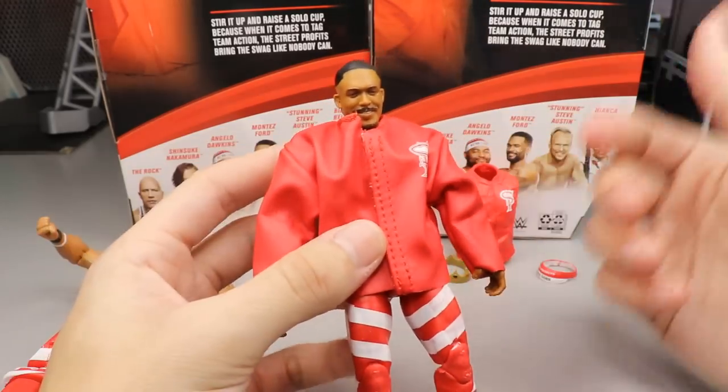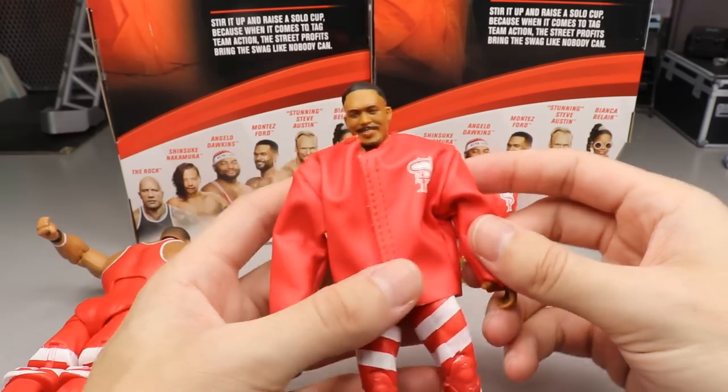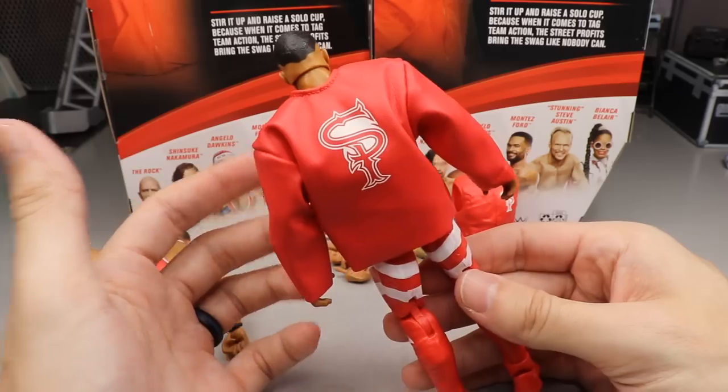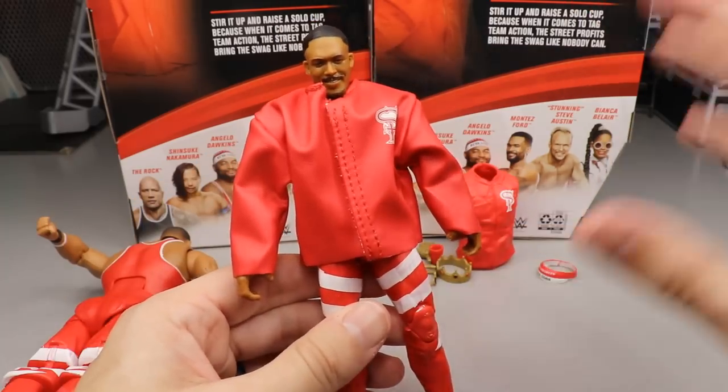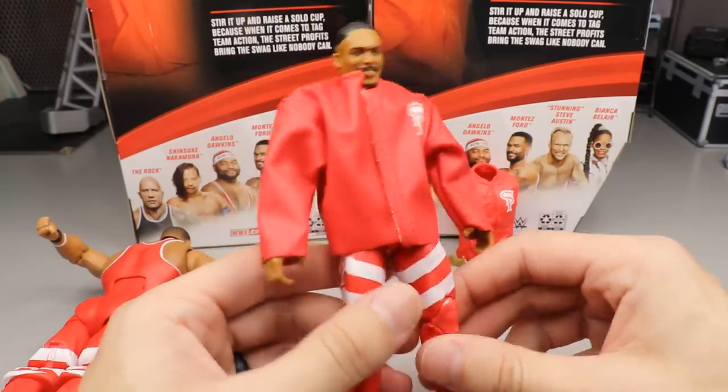So I don't know. Maybe you could hack the sleeves off and cut off the bottom part and make it fit a little bit better, but this is probably something I am not going to do now, just looking at it like that. It looks like he's wearing hockey pads and a hockey jersey over this figure, but nonetheless, that's what the jacket looks like on both guys.